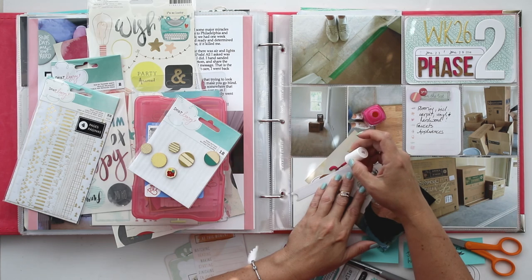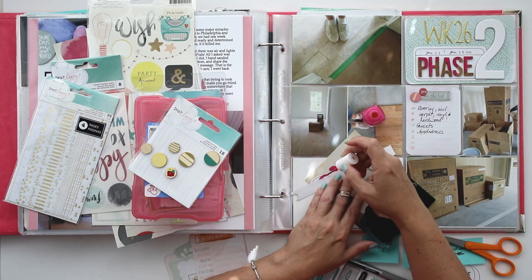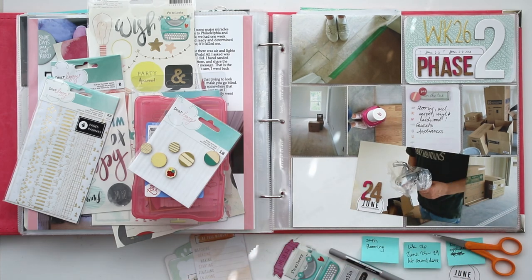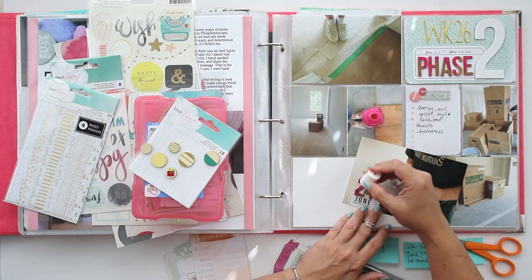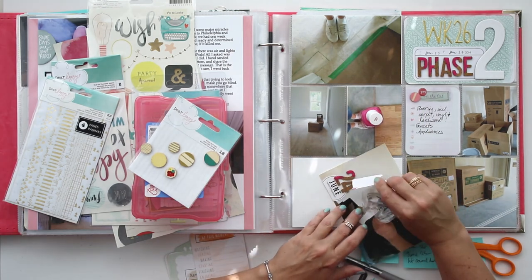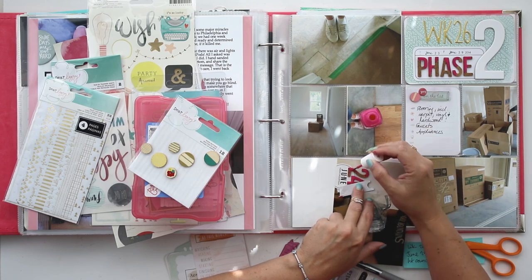I'm using this fingernail polish because I wanted to paint these cork letters. For some reason, I have a sort of love, not so sure I love relationship with cork. I think it's really pretty on other people's layouts, and I kind of like it when I use it too, but for some reason, these letters felt heavy. They felt visually heavy to me. So I just went and picked a fun nail polish color.